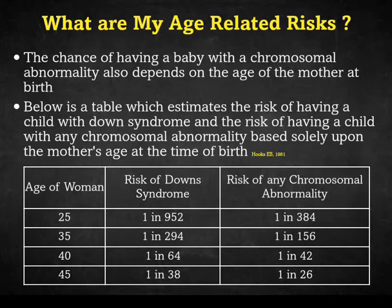And as you can see from the table, if you're 25 years of age and you conceive, your risk of having a child with Down syndrome is 1 out of every 952, and your risk of having a child with any chromosomal abnormality is 1 in 384.